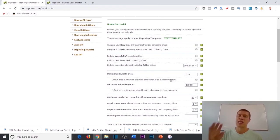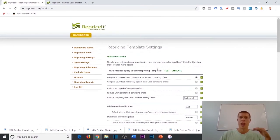Same thing would apply, just slightly different with FBM. Same thing would apply slightly different with used. Same thing would apply slightly different with matching the lowest price or staying below the lowest price, and vice versa.